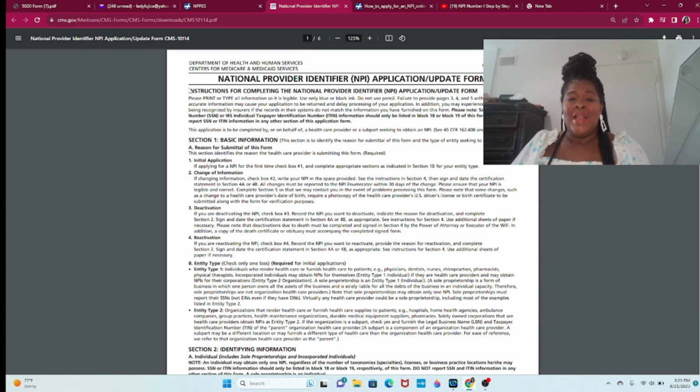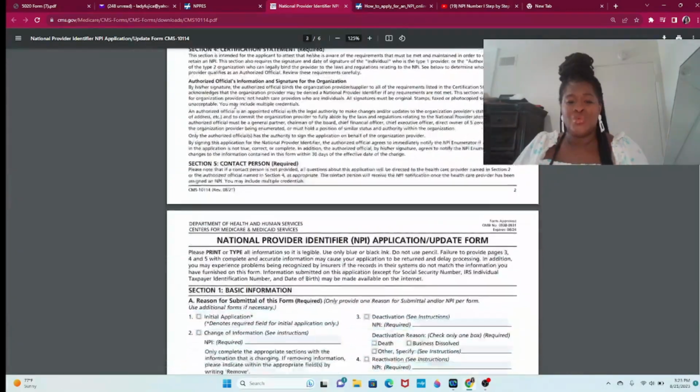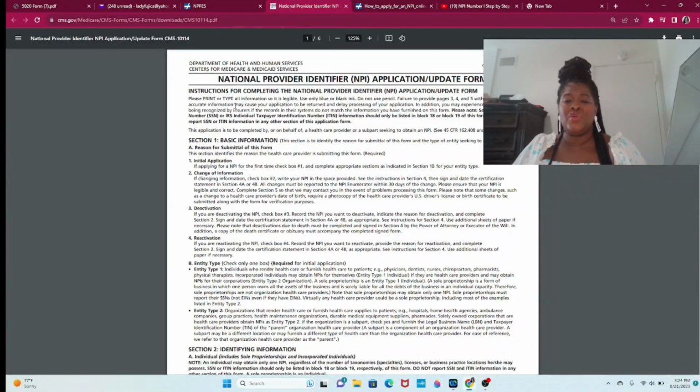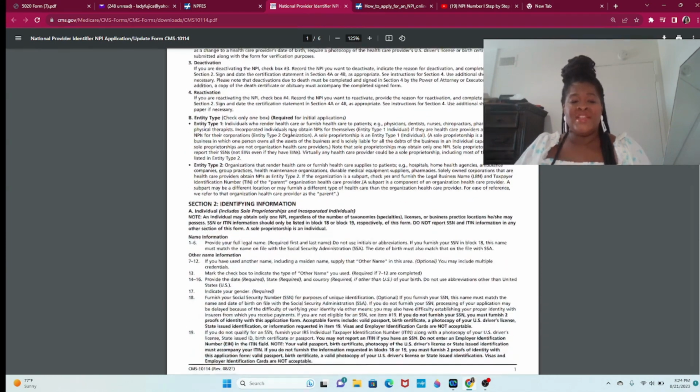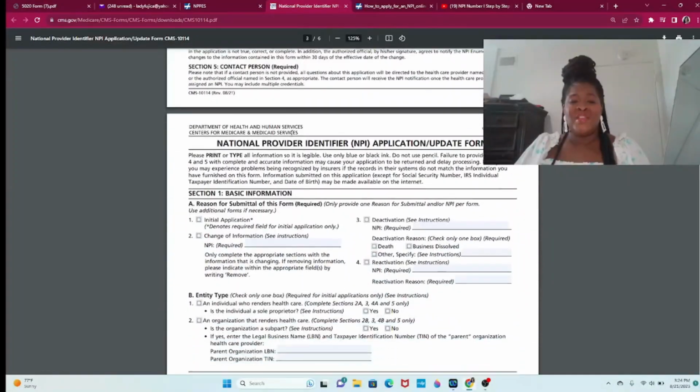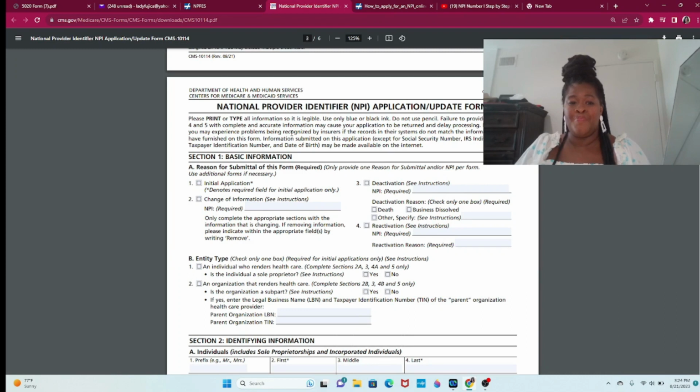What I like about this is that this form has 2 pages of just instructions on how to fill this form out. So if you're not sure what you should be filling out, if you're not sure what a specific question is asking you, you could just come back here and really reference that information. So I'm going to go ahead and skip past pages 1 and 2 because the actual form itself begins on page 3. Okay, and this is where we're going to go ahead and go through the basic information.